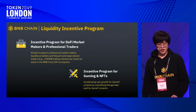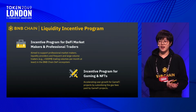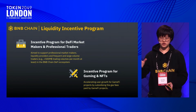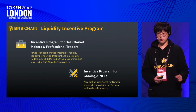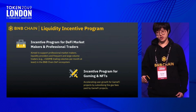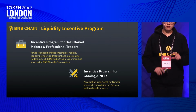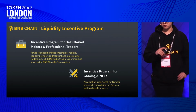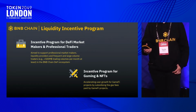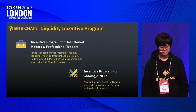And then we also have the liquidity incentive program. Liquidity is very important, especially on DEX, because it's really hard, especially with a lot of cross-chain stuff. So we have a very good liquidity program here. Our TVL is actually the second among all the chains, and we get a lot of liquidity support from our corporate partners. But we still want to incentivize more people to provide liquidity. So if you have liquidity, or you're a market maker, feel free to reach out to us, and this will be a good opportunity to collaborate.